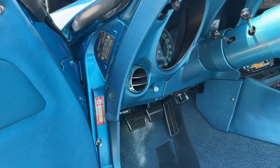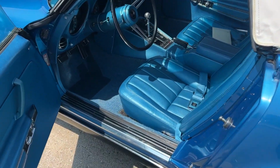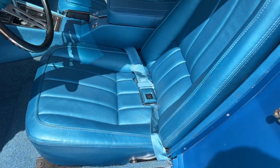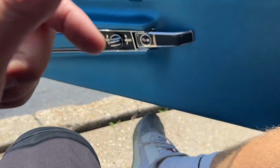It was originally maroon with black interior. So again, just speaking for the quality of the restoration to do a total color change like that and the interior. Look at the beautiful finish there on the door jamb. And seats with the blue seat belts, those are like new. Carpet is like new. I have a floor mat for the driver's side just to keep the carpet extra clean.